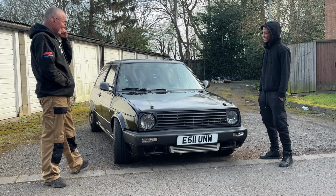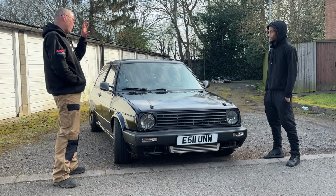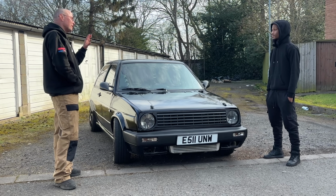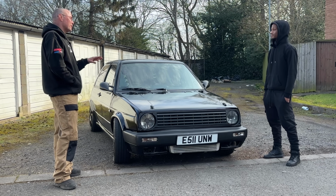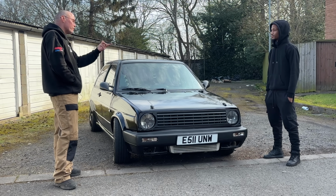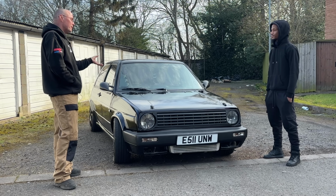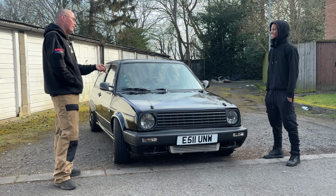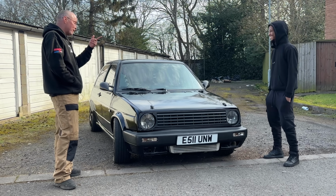So I have been getting the love-hate. So you bought this already with the swap? With the swap, yeah. It was an unfinished project, non-running, already swapped. My logic is, you like Golfs, you like JDM, but you've never really done anything on a Subaru, so you jumped in feet first. Big jump.